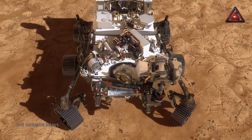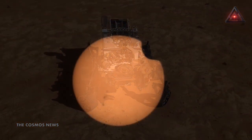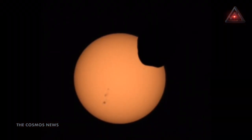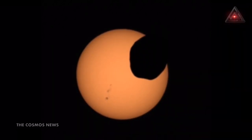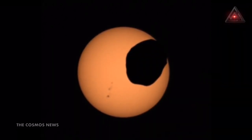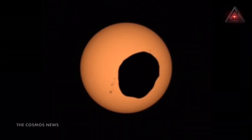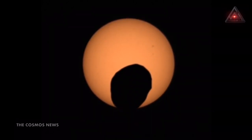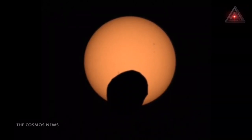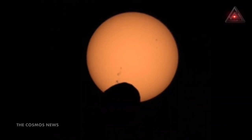Perseverance has provided the best video of this eclipse yet using the zoom capabilities of its mast-mounted camera system. The video was also captured in color using a solar filter to reduce the light intensity, allowing scientists to gain more insight about Phobos. You can see details in the shape of Phobos' shadow, like ridges and bumps on the moon's landscape. You can also see sunspots. And it's cool that you can see this eclipse exactly as the rover saw it from Mars.